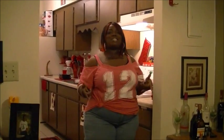So down to my shoes, I just have on some sneakers that I rarely wear. I'm a heels girl, but I got these Nikes right here that I got from a Foot Locker in the mall. And this is my complete outfit. Okay, I'm still feeling this red hair.